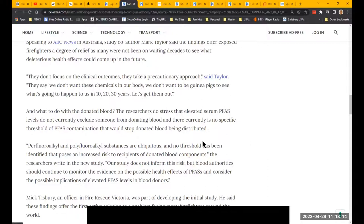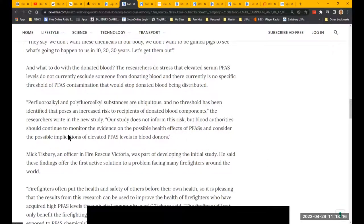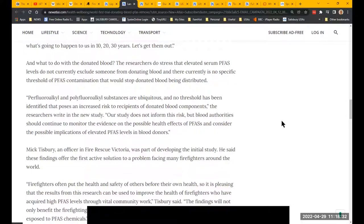Yes, all tricky stuff, isn't it? But blood authorities should continue to monitor the evidence of possible health effects of PFASs and consider the possible implication of elevated ones in blood donors. Elevated levels? I thought it was meant to be reducing it. Yes, I have to look.